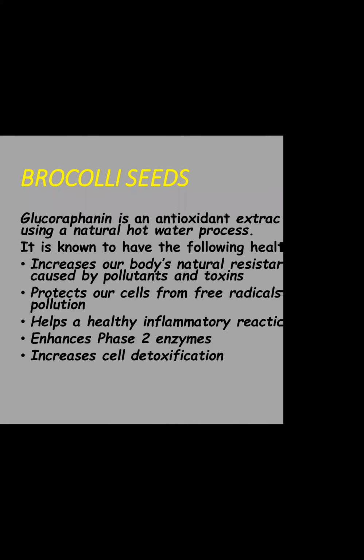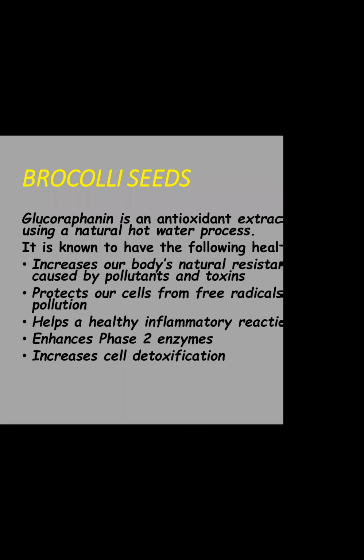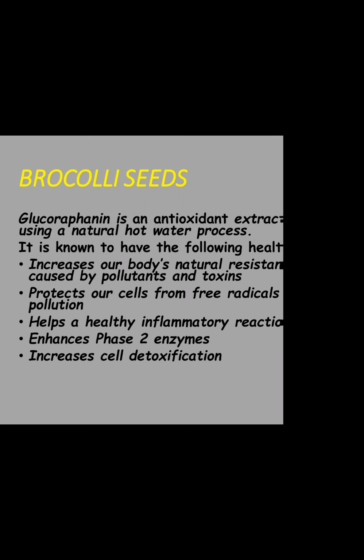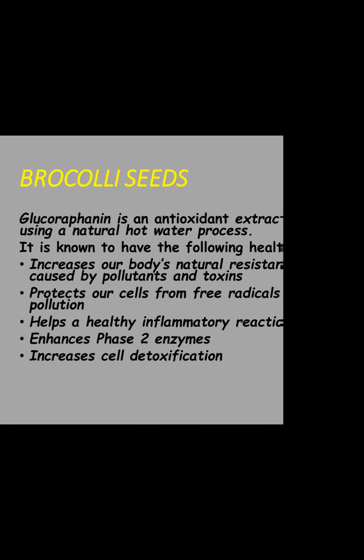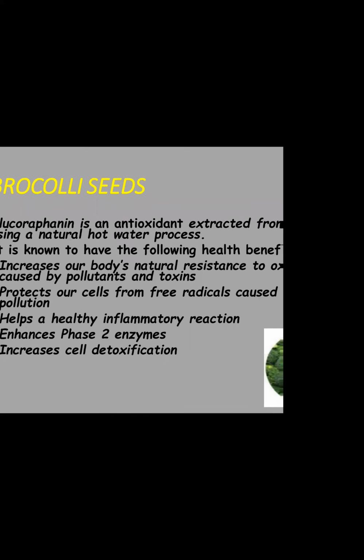Number 1, it increases your body natural resistance to oxidative stress. We'll discuss that a little bit. Oxidative stress caused by pollutants and toxins. It protects our cells from free radicals caused by environmental pollution. It helps a healthy inflammatory reaction. It enhances phase 2 enzyme and increases cell detoxification. So that's the information that we have for the broccoli seeds.